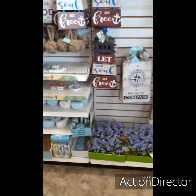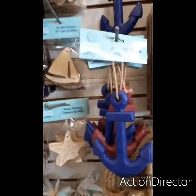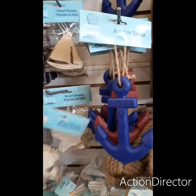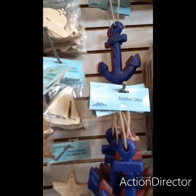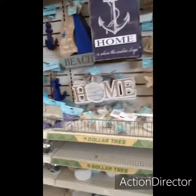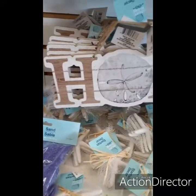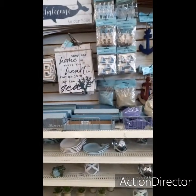So I'm gonna see what I can grab. I get all the stuff they have. So we got starfish. The pictures. Oh, we even have sand. We do have sand. We have starfishes. Oh, some pretty stuff.